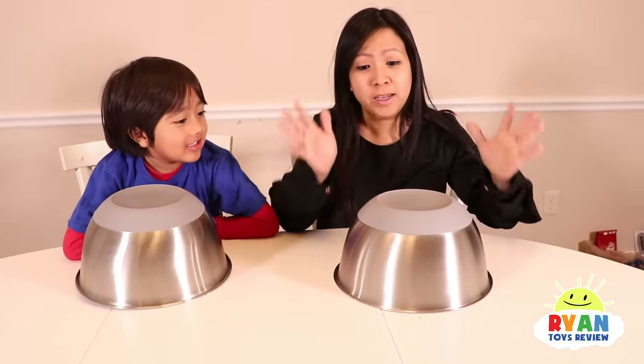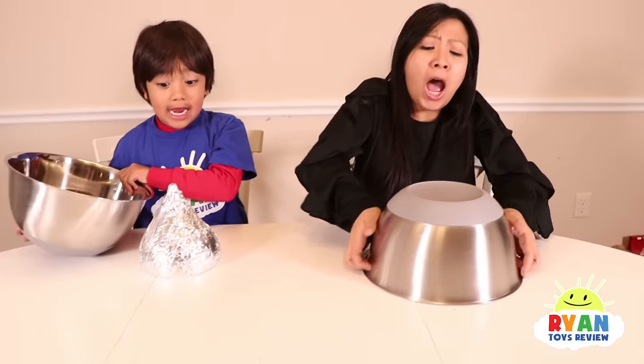Today we're doing giant candy versus small candy. Yeah, so Daddy prepared us some yummy treats here. He said one of them is giant size, one of them is itty bitty size. I hope there's no spiders. Me too, yes. I think we are safe, hopefully. So let's see, are you ready? Three, two, one. Oh my!